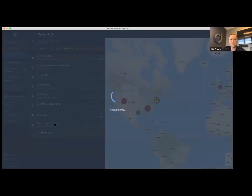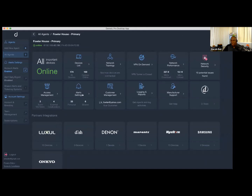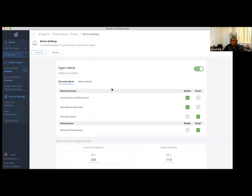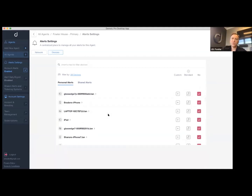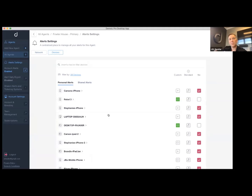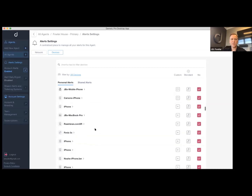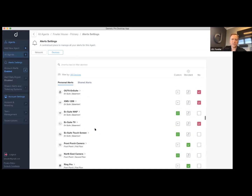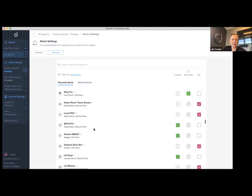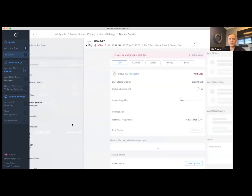SNMP sensors, and then I just entered the black toner level with the correct OID for the printer. Yeah, exactly. So you do have to, as you said, know the proper MIBs or the OIDs for those devices, but you absolutely can do that. In fact, let's just pick a random device. It really doesn't matter. This PC is offline.